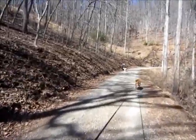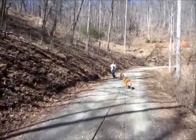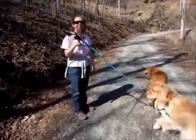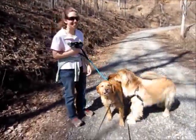Okay, so you see now, that's a golden retriever. They're always friendly. See, I don't even have to ask. There's absolutely no reason to ask at all. Every single golden retriever on the face of the earth is friendly.